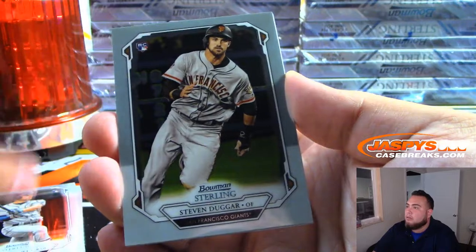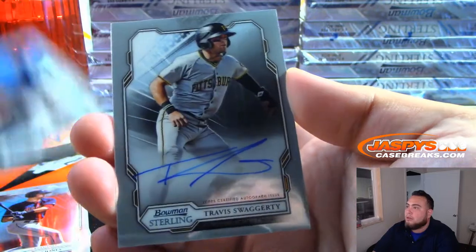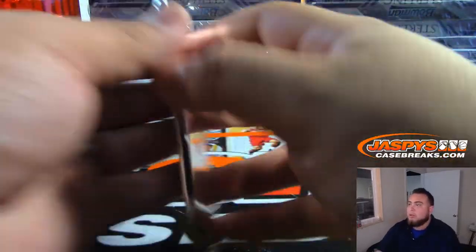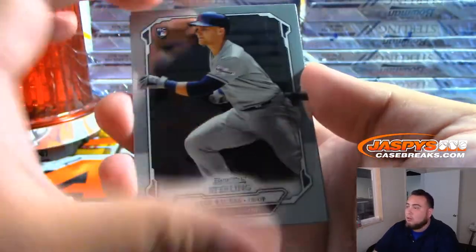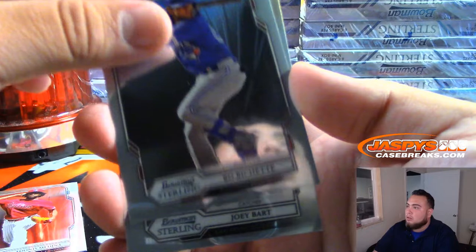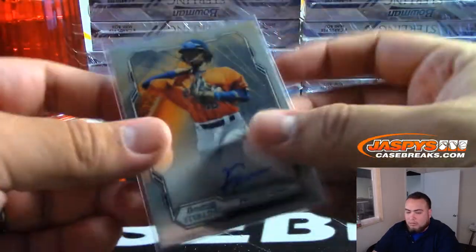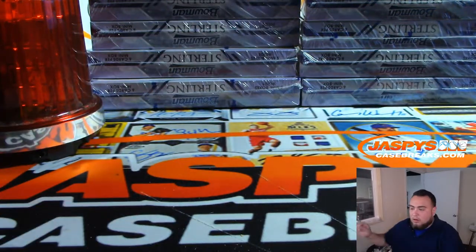Tucker, Brandon Lowe, Duggar, Nolan Jones, and Travis Swaggerty. Bowman starting for Pittsburgh. Daniel Hayes with that one. And the last pack. Nova for the Houston Astros. D-Mac with that one. All right, next box.